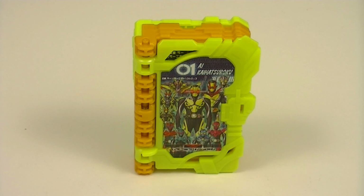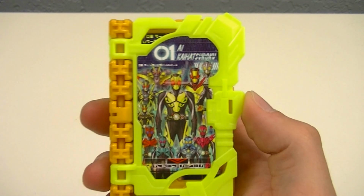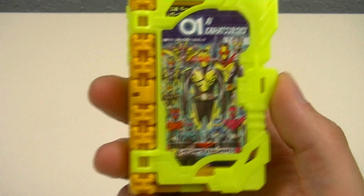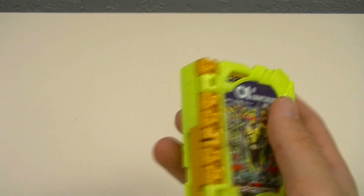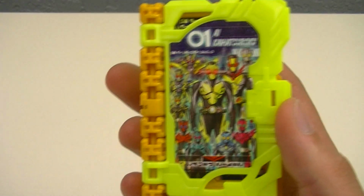First up, we'll look at the 01 AI Kaihatsuroku Wonder Ride book, whose title translates to 01 AI Development Record. So this is the first Legend Wonder Ride book I'll be taking a look at, and also the last for reasons I'll explain later. So for the Legend Wonder Ride books, instead of having a base color of black, they use a gold base. And for the 01 book, obviously it uses neon yellow for the key color.